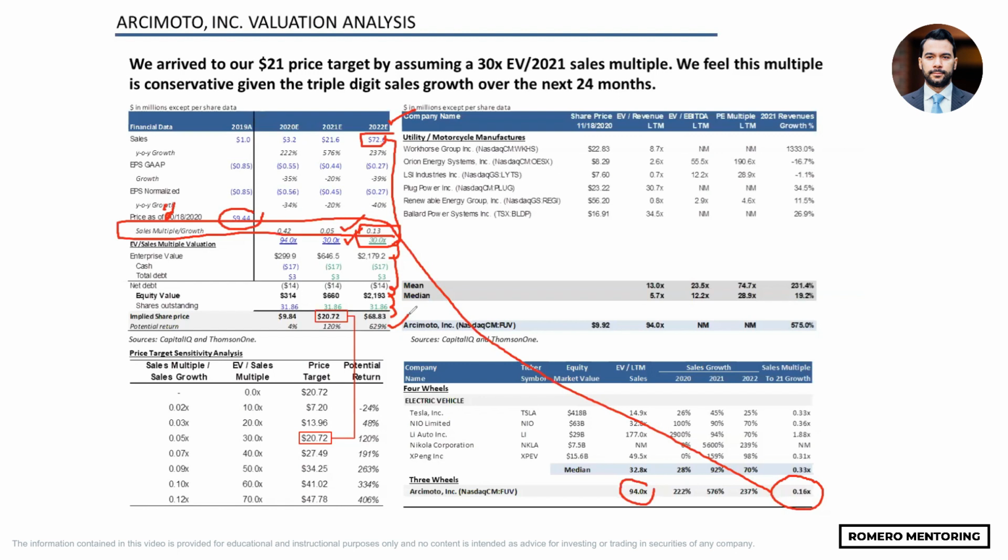Okay, now again, this is just playing with numbers and applying multiples that might either be expensive or can be conservative. It's up to you, do your own homework. Me personally, I believe that 30 times on 2021 sales growth numbers, it's reasonable and probably on the lower end side if we're being conservative.